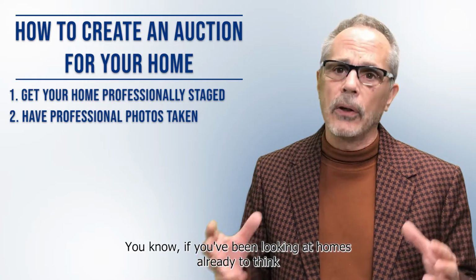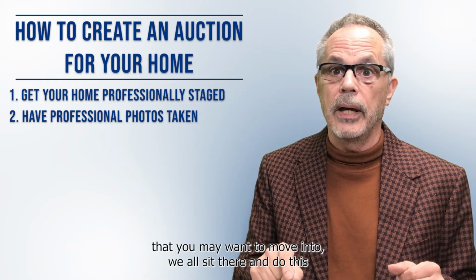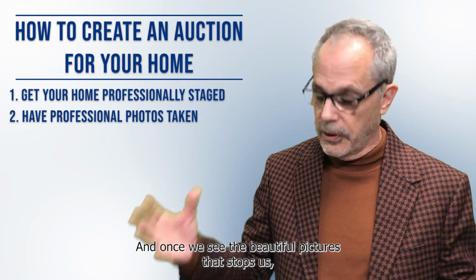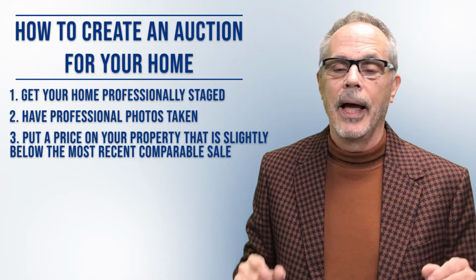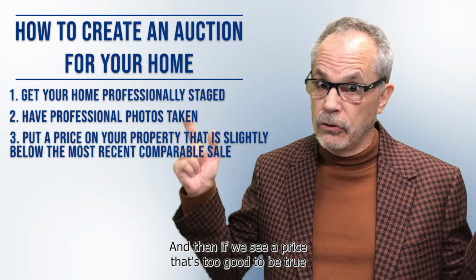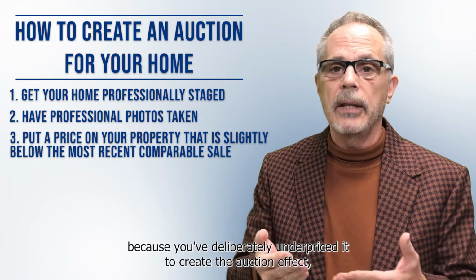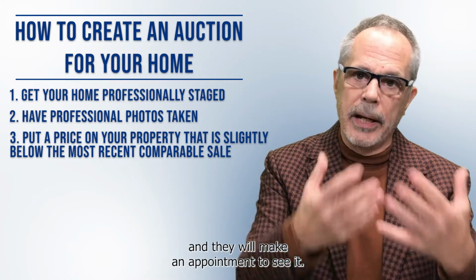You know, if you've been looking at homes already to think that you may want to move into, we all sit there and scroll until we see beautiful pictures. And once we see the beautiful pictures, that stops us. The very next thing we look at is the price. And then if we see a price that's too good to be true because you've deliberately underpriced it to create the auction effect, then you get the person excited about the property and they will make an appointment to see it.